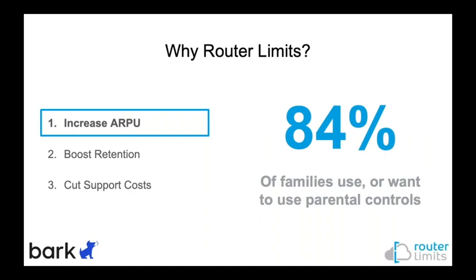And good news for Parental Controls, recent research has shown that 84% of families either currently use or want to use Parental Controls. And that number is just incredible when you think about it. The amount of devices proliferating in the home and kids' screen time has become a real common issue. A lot of parents struggle with this, and they're looking for answers. And if you're not providing that to them, they're looking elsewhere and taking their dollars to somebody else.